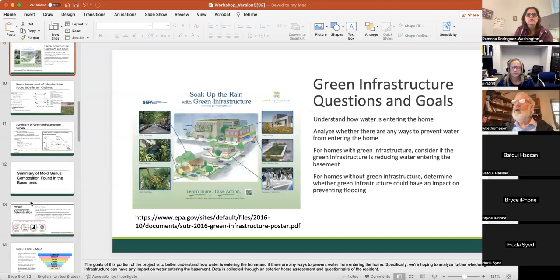So we're interested in whether green infrastructure exists already in these houses. And if it does, is it soaking up water?